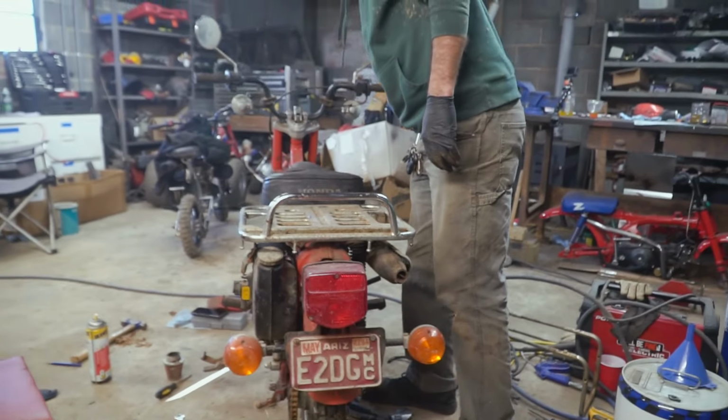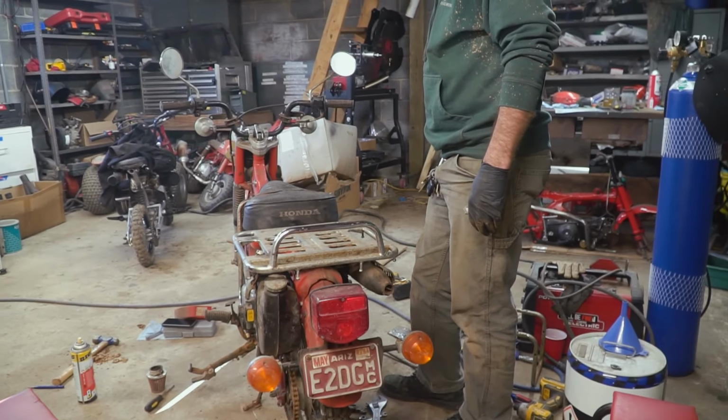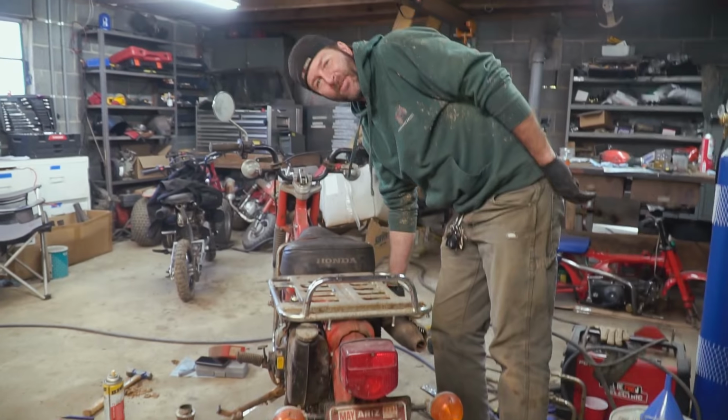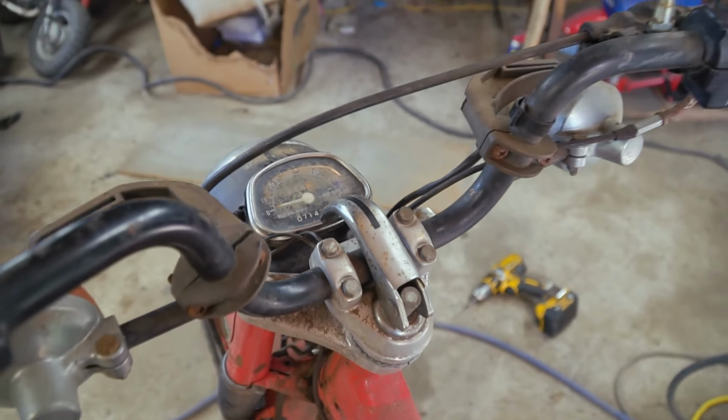High performance exhaust. Yeah, it smells. Wow. This thing has made a lot of bad smells in the last couple days. It really has. Oh, she's coming to life.